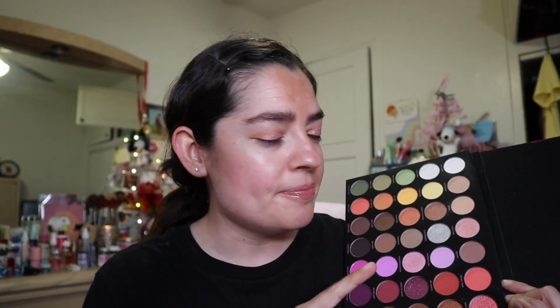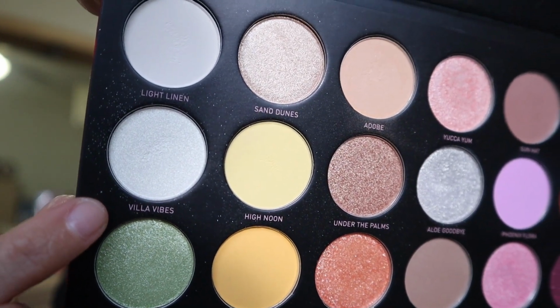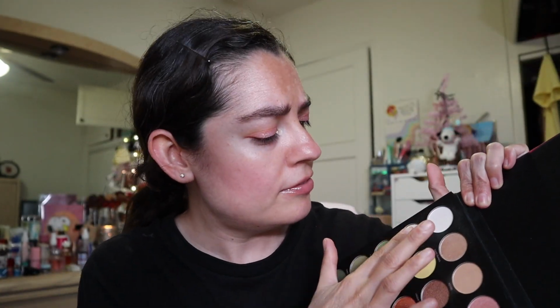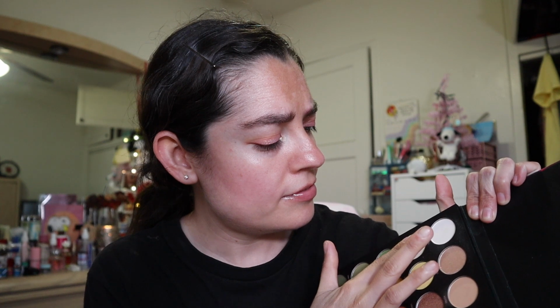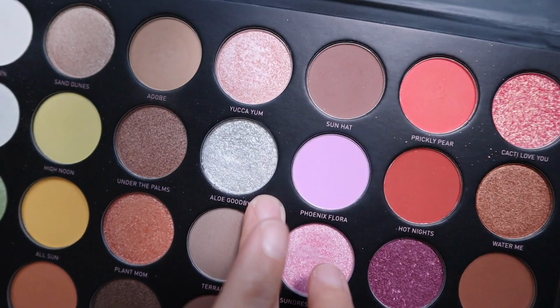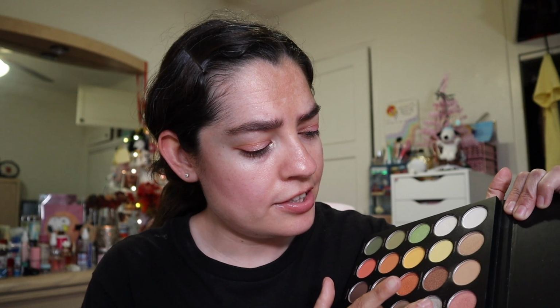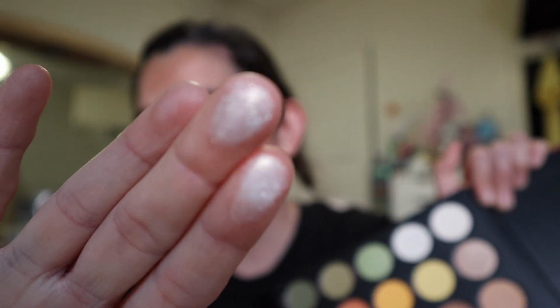But if I could pinpoint 3 shades of the shimmers I really love, it would be this one called Vela Vibes. It's like a white with a gold shift. Then here's this one called Hello Goodbye. And this is almost like a silver metallic with gold shimmer. Looks like that.